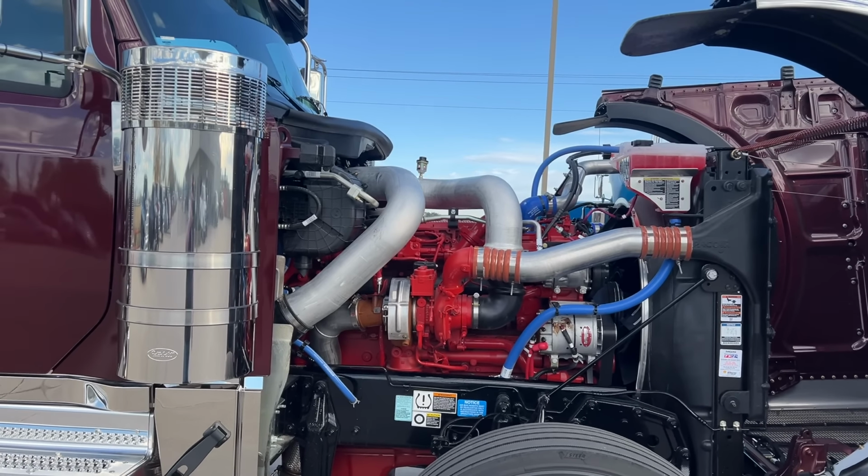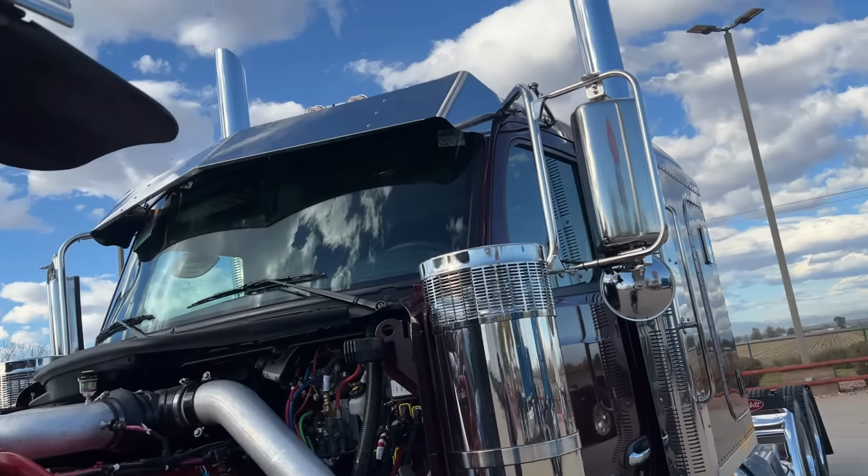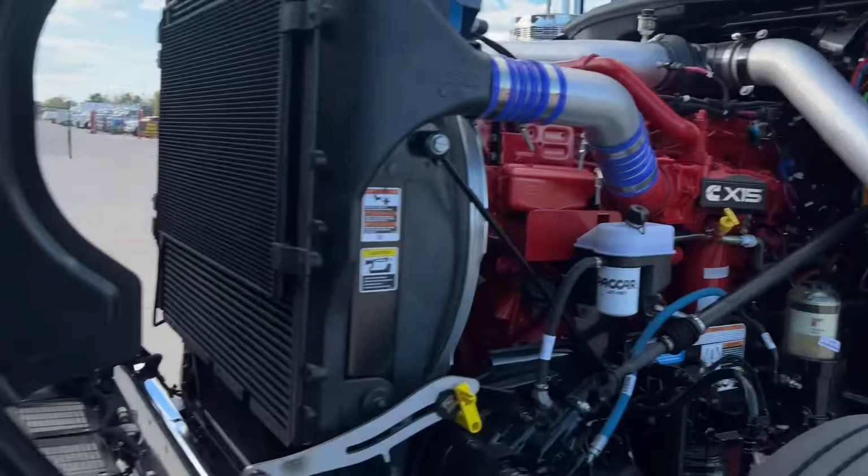What is it? 565 horsepower, 2050 torque. Davco fuel filter. And I always do the dual leveling valves, so each side has one. If you get a hard side wind or something, it'll compensate. It'll adjust. Did an aftermarket visor. I don't know what brand of visor that is. I forgot to ask.